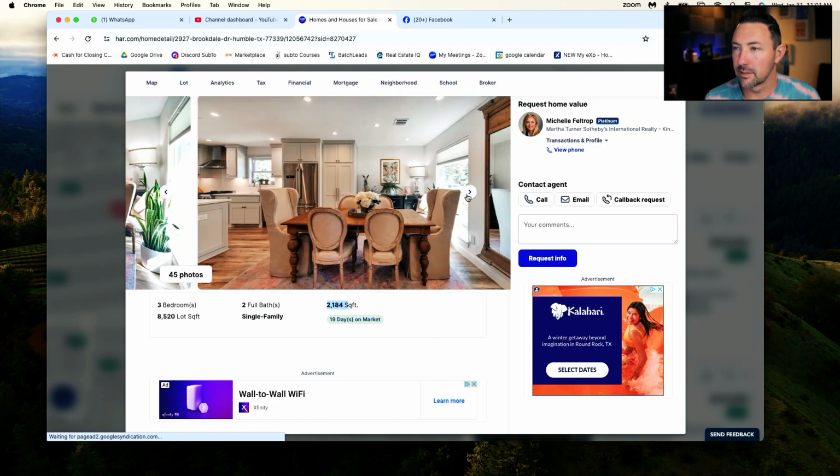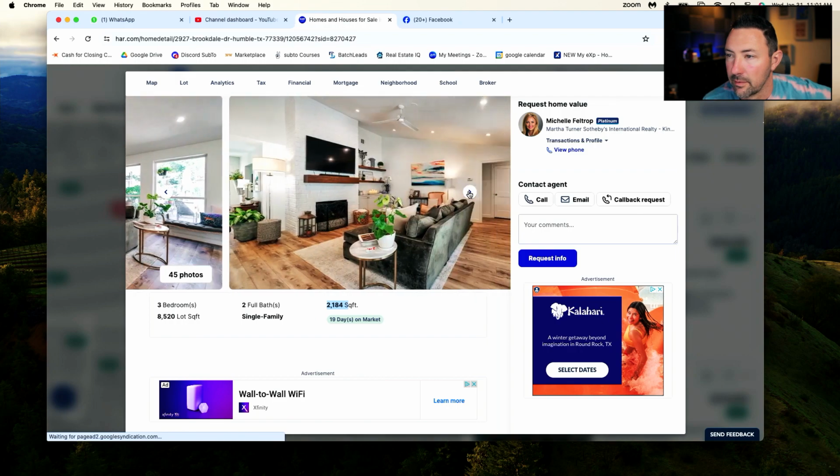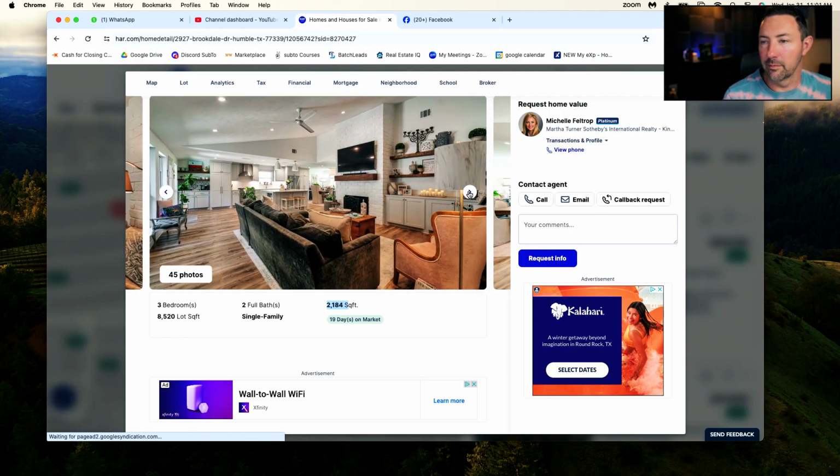It almost looks like, dude, somebody's living here. I don't know if that's a flip, but they are showing just the living room a bunch. So maybe they staged that. We'll be able to tell. Yeah, someone lives here. So they did a hell of a job on this remodel.